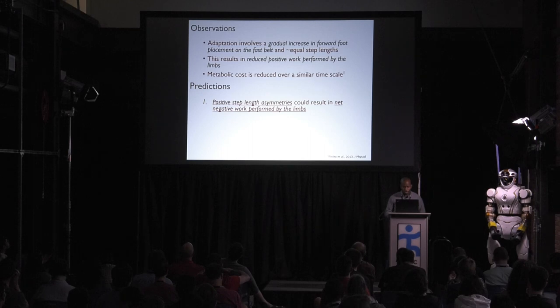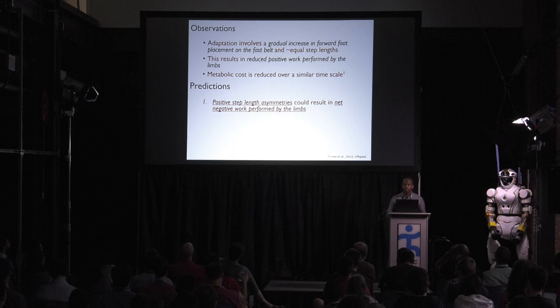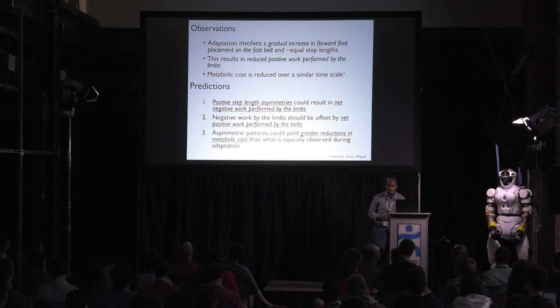So what we are predicting is that positive step length asymmetries, where instead of taking steps of equal length you step even further forward on the fast belt, should result in net negative work performed by the limbs. Now, if net negative work is performed, this obviously needs to be offset by positive work performed on the body by the belts. And given this bias toward negative work, we're predicting that we should be able to see reductions in metabolic cost beyond what might typically be observed when taking steps of equal length.